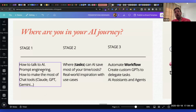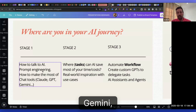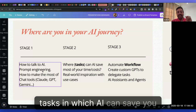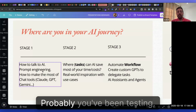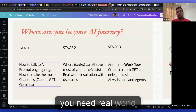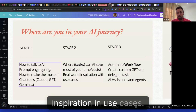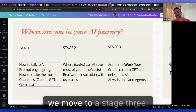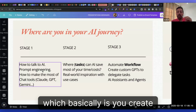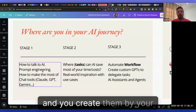Now, in the second stage, once you know how to improve the outcomes by talking with ChatGPT, Gemini, etc., it's about understanding more tasks in which AI can save you more costs. Probably you've been testing, you know how to interact with ChatGPT, you are making the most of that interaction, but you need real-world inspiration with use cases like today. Today is real-world inspiration in use cases. And then once you get that, we move to stage 3, which is from tasks to workflow automation, which basically is you create your custom GPTs to delegate tasks, AI assistants, and agents, and you create them on your own.